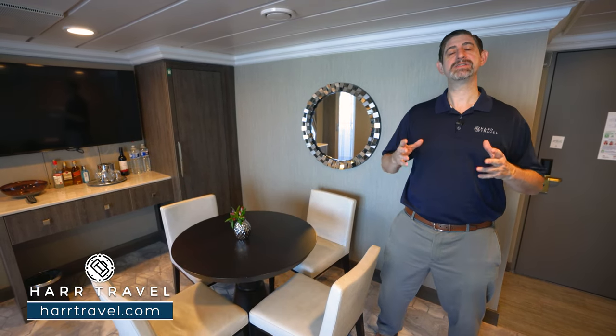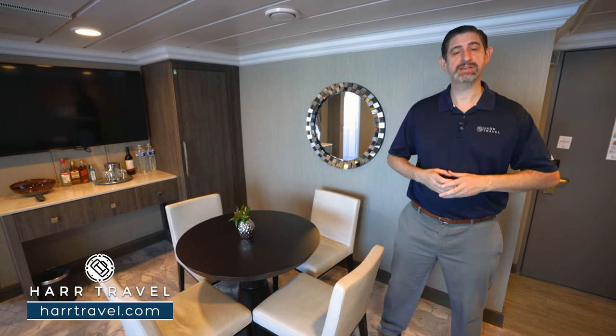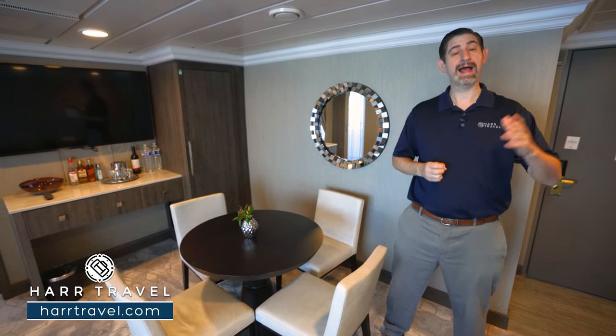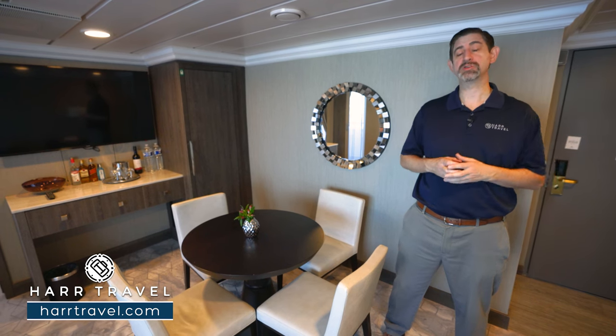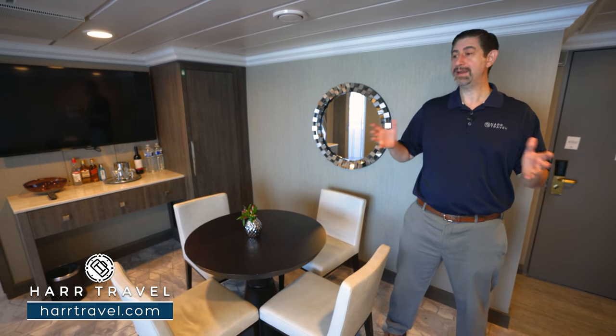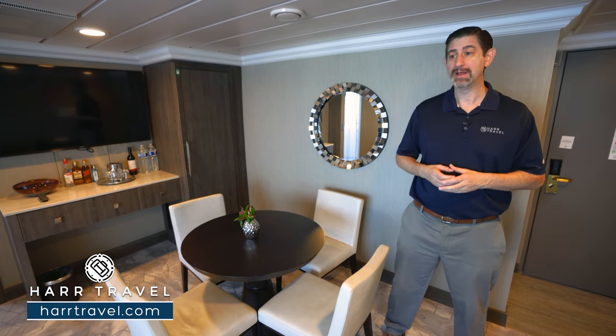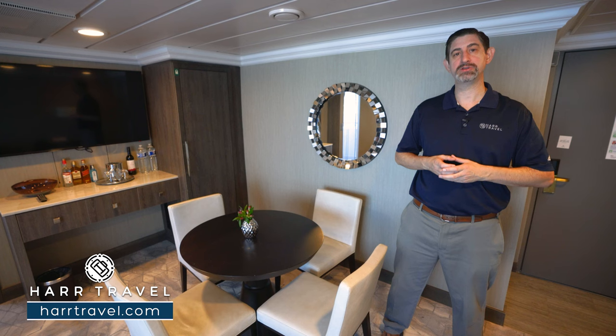Now, Azamara is a phenomenal luxury cruise experience that so many of our guests love. It's highly inclusive. They're going to include alcohol throughout the cruise. They're also going to include prepaid gratuities. And being that you're in a full suite, there's also some phenomenal upgrades as well. I'm going to take you through all of that as we tour the space.